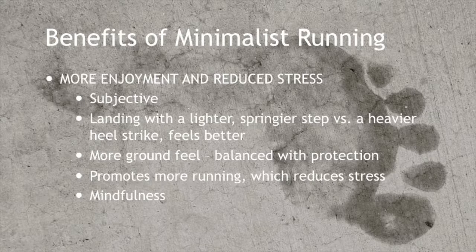So minimalist running, to the extent that it reduces injuries, to the extent that it feels better, promotes more running. And when we run more, we in turn produce less stress. It's also a very mindful activity because it focuses our attention. When you have less protection on your feet, you really have to focus and pay attention to where you're stepping, what you're doing. This is known as mindfulness.